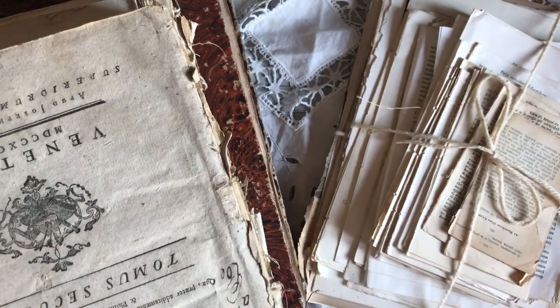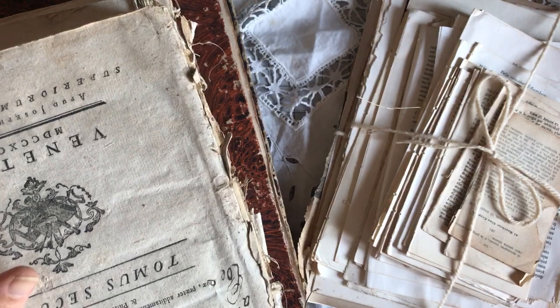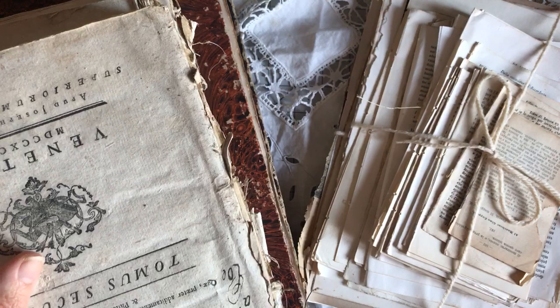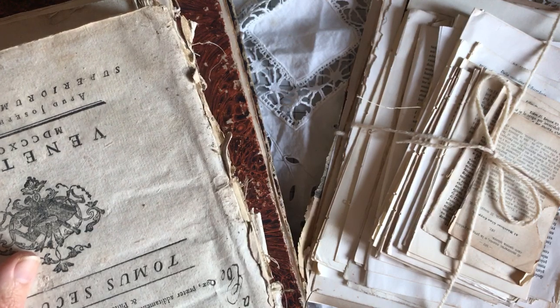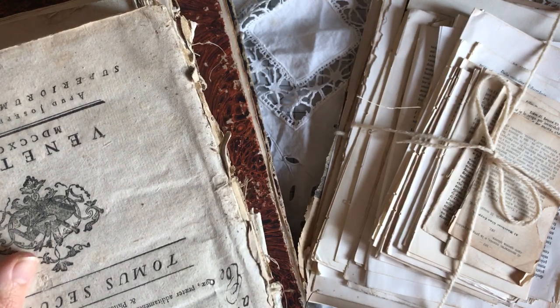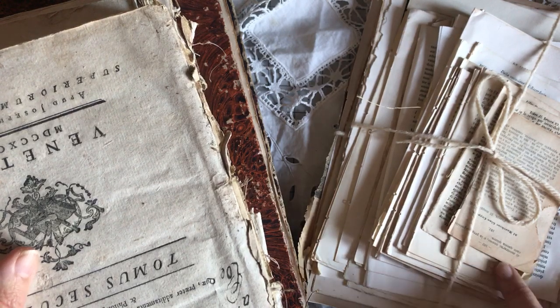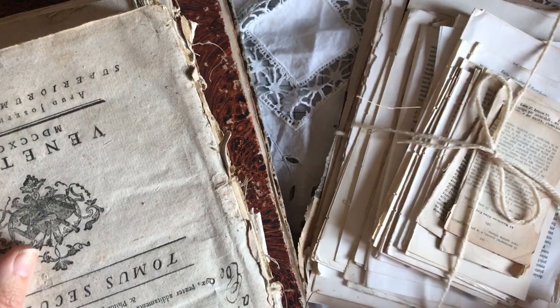I just wanted to give you an update on the status of my antique book page bundles. So normally they do have old pages. The majority are from the 1800s and sometimes from the 1900s.